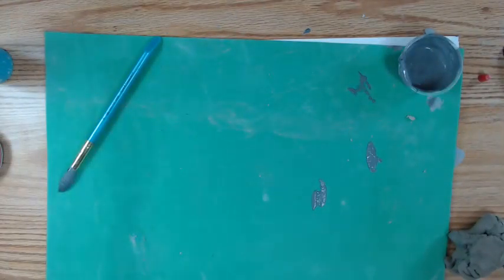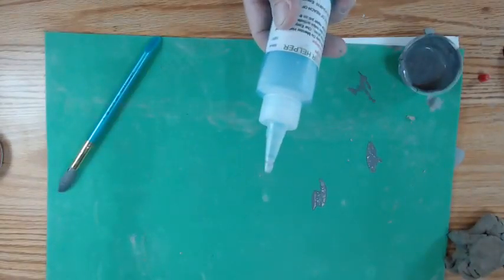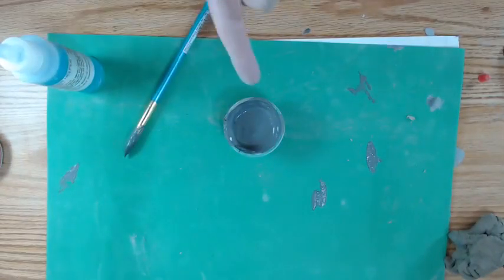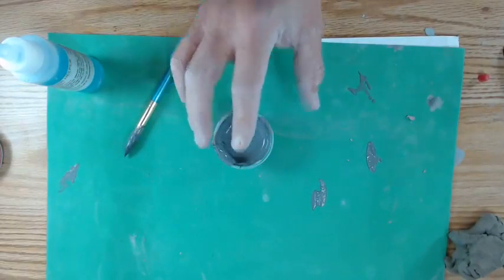You can also use it on bisque doing the same thing. Wet both sides of your break with this, or if you have a crack in a piece, wet it and fill it in with the slip solution. The nice thing about this too is you do it with the slip that the pieces are made with.